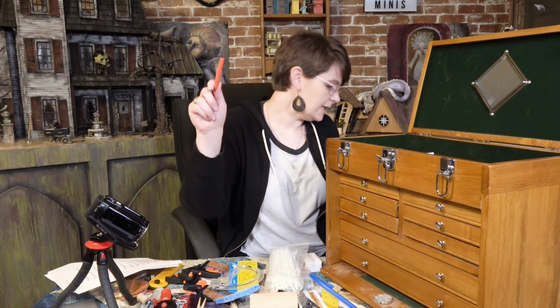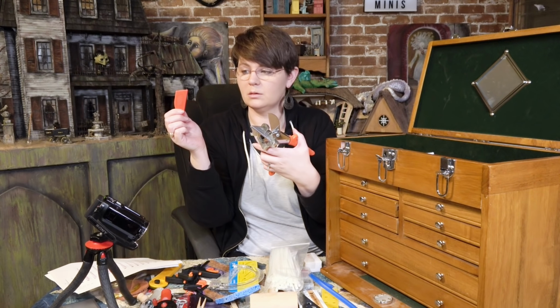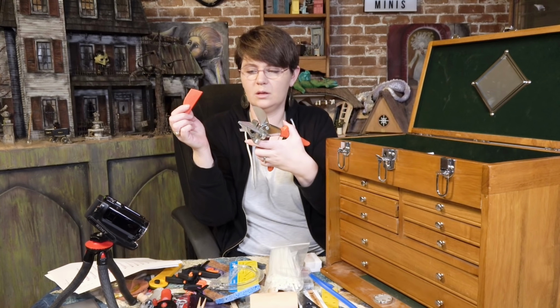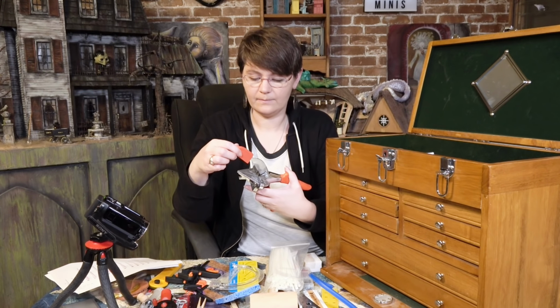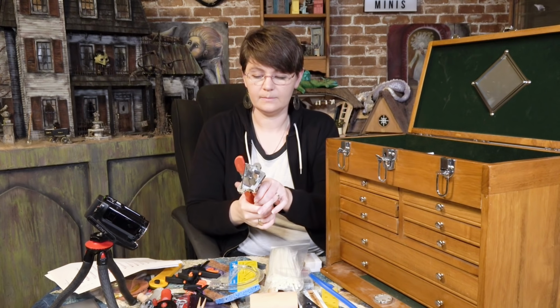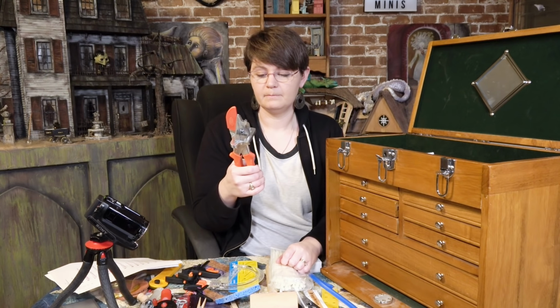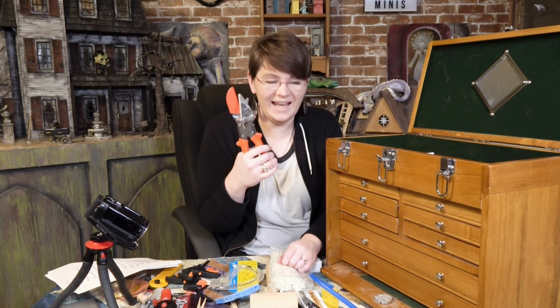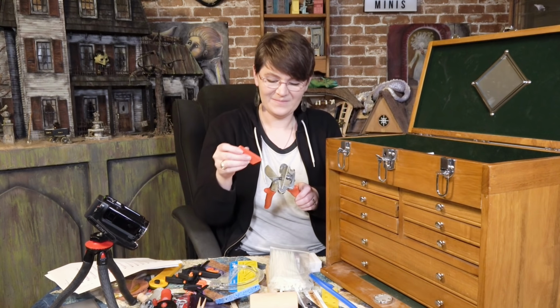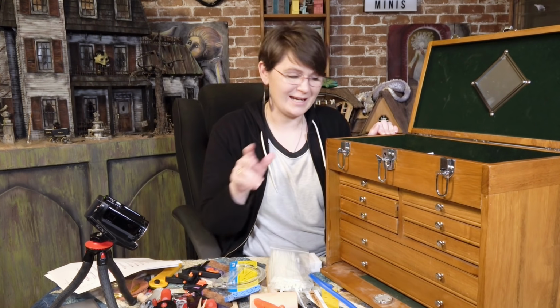You know what this is? These two have been separated for years, so much so that I have forgotten what this is. I was like, this is probably supposed to cover something sharp. Nope, that's not it. It doesn't fit. I was all excited. I don't know what this is supposed to cover. Sorry, you're not reunited anymore.